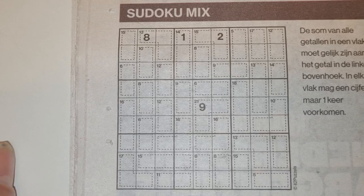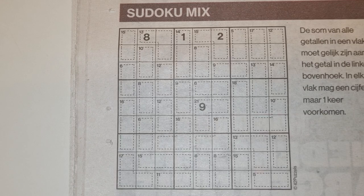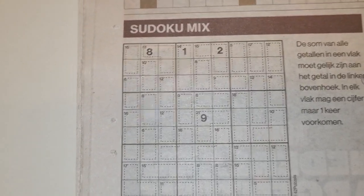And the news of the day, well, war day number 287. 287 days ago, the war started in Ukraine and everything changed in the world. Yes, everything.